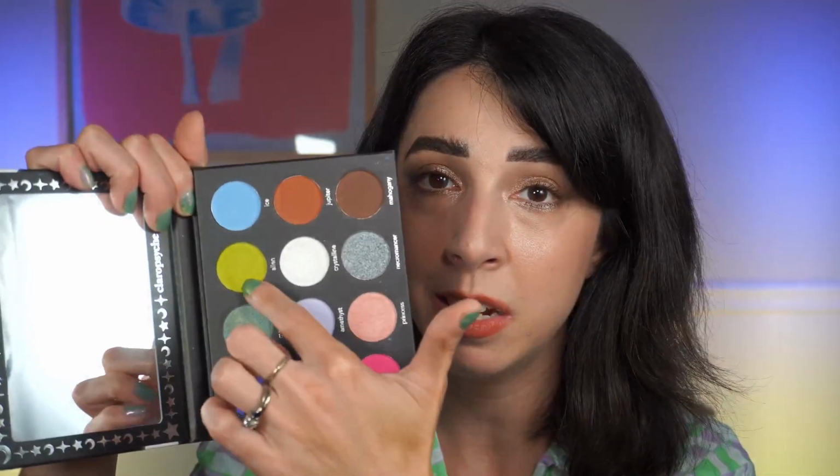So I have kept it around because I keep wanting to make sure that I have them in case I want to use them, even though I don't use them a lot. Like Alien is another one of those shades that is really, really great.